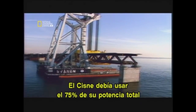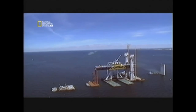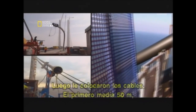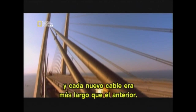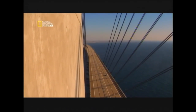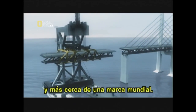The Swan had to use 75% of her total strength to lift each span. The highest span went right next to the tower. Then crews attached cables. The first cable was 50 meters long, and each new cable would be longer than the one before it. The longest would be over 260 meters. The Swan brought in another span. The roadway cantilevered further from the tower and closer to a world-size record.